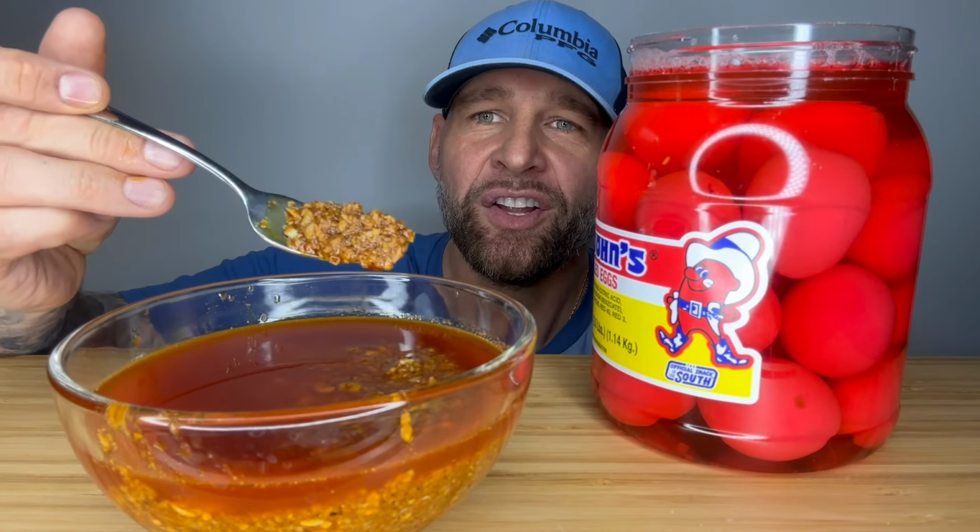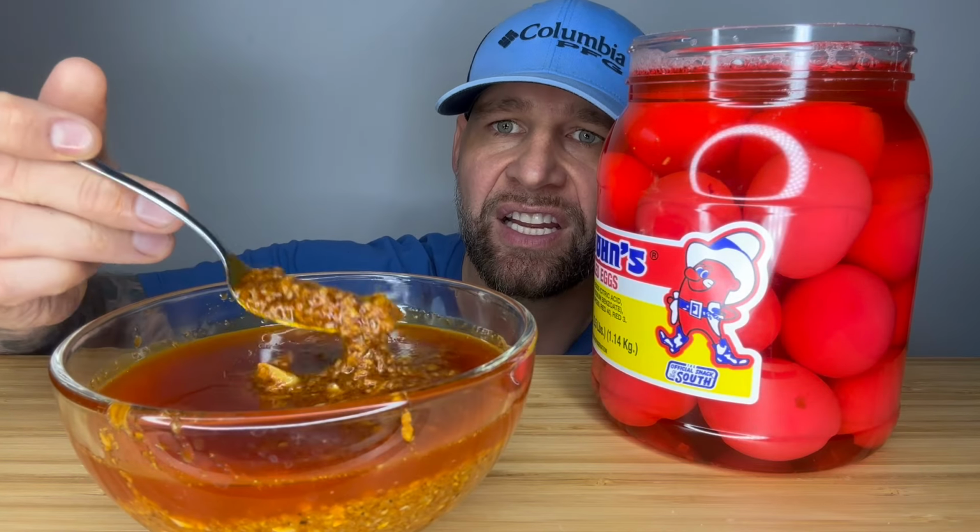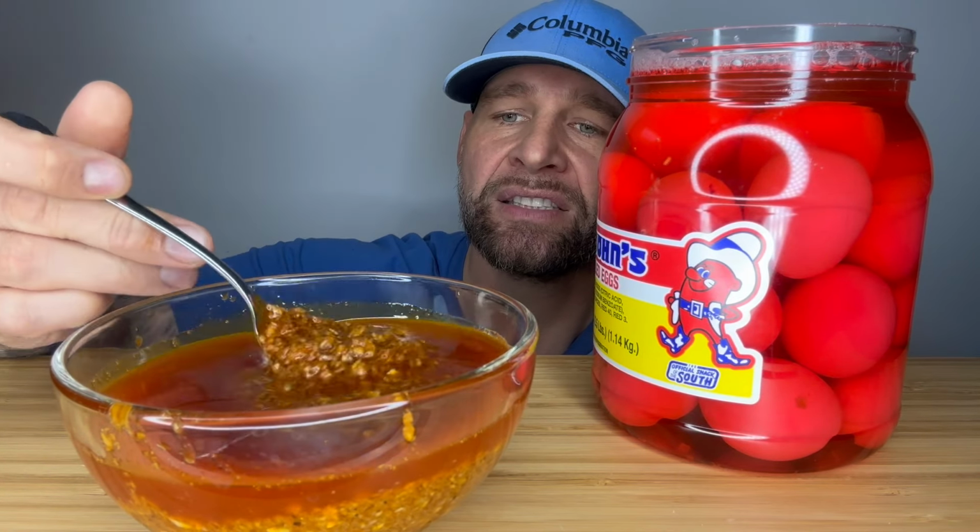Ooh. New camera angle, by the way, guys. Let me know if you like this camera angle. I feel like I get a lot of close-up shots. Might be a little bit better.